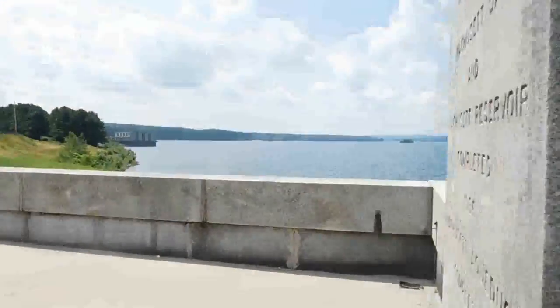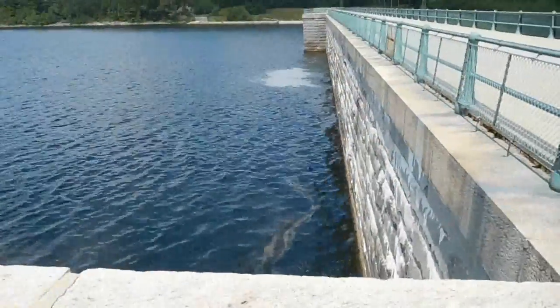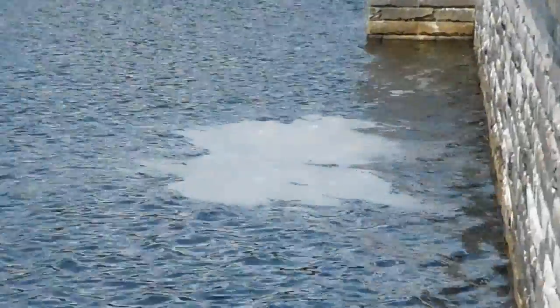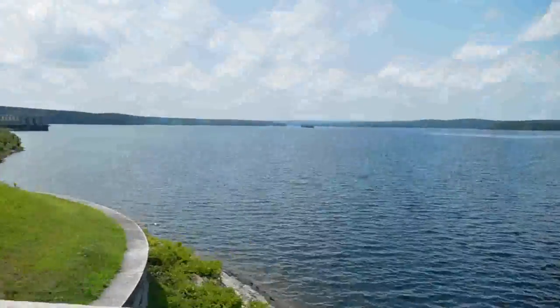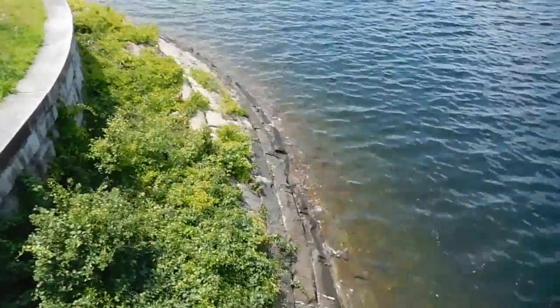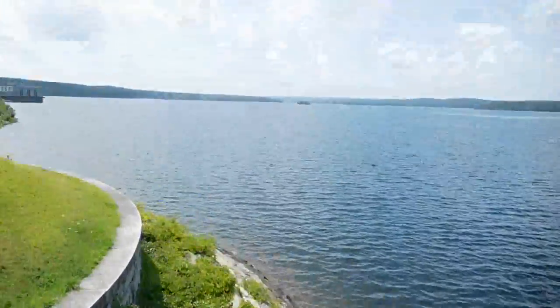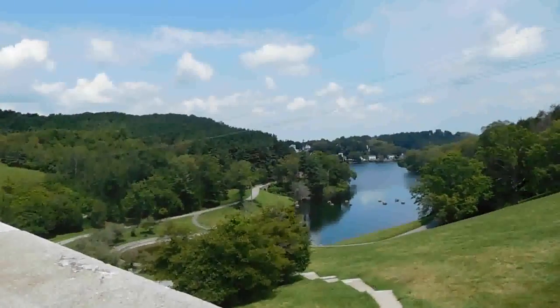I wonder if this is where they videotaped Ellen. Ooh, what's that foamy stuff over there? It's like all over here. I wonder if it's like algae or something. Probably algae, yeah. Someone wooed. Over the ledge. There are bugs down here, Mom. Are there bugs? This is pretty cool.